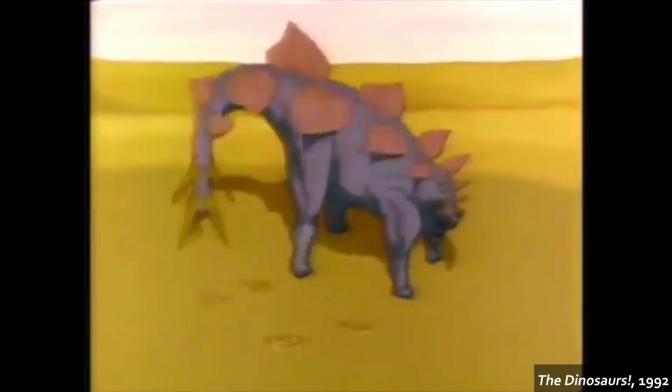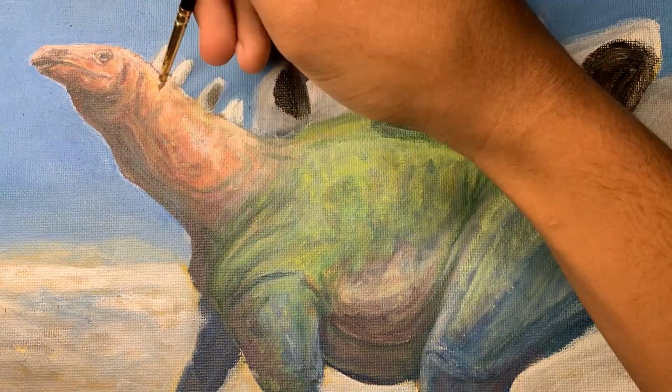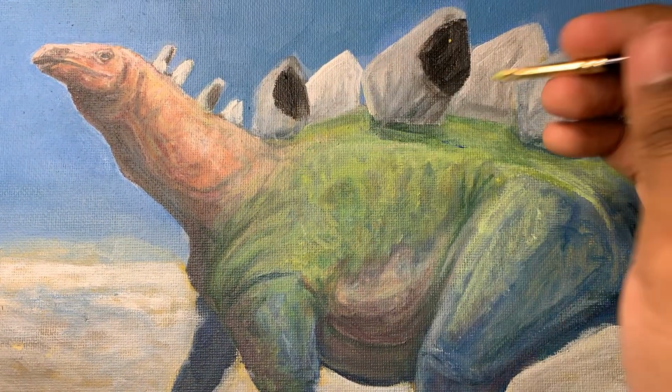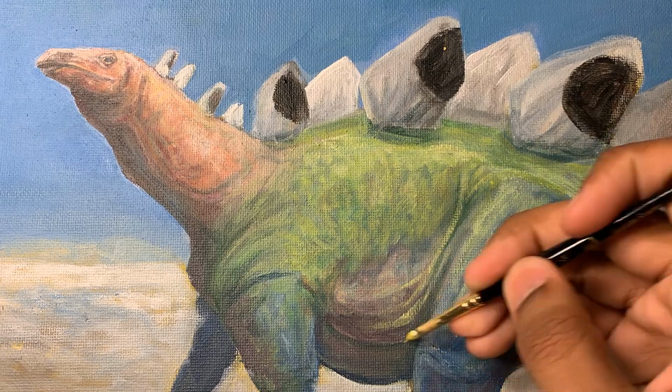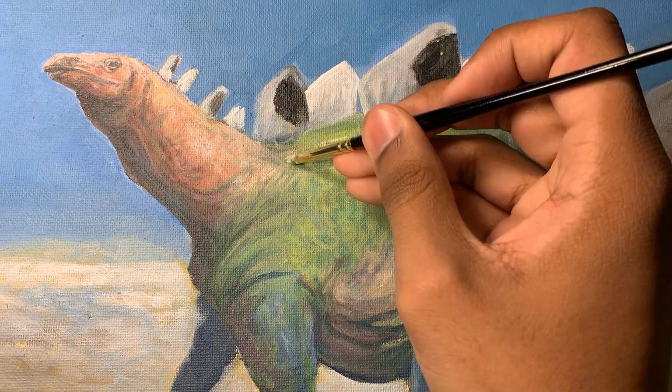Bakker supported the idea of the plates being used for defense, and perhaps them flattening over the body would be better protection. I don't think this has been properly rebutted in a paper or something, but this idea has been thrown out with the musculature not really being possible.